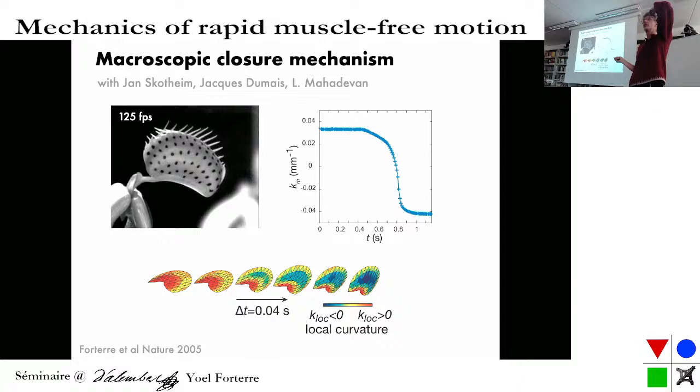This is an observation. It was obtained by stereoscopic reconstruction of the shape with a high-speed camera, so it's a 3D experimental shape as a function of time. From that shape, using finite difference methods, we can reconstruct the geometry and then differentiate it.